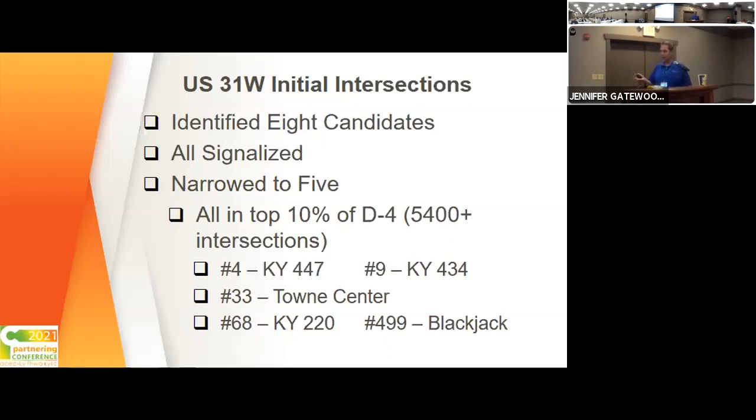So we met with Brad in District 4 and came up with 8 candidate intersections. All of them were signalized intersections. After looking at them for a little while, we narrowed it down to 5. There are 5,400 and something intersections in District 4 total, and KTC ranks them all in terms of the excess expected crashes. All 5 that we narrowed it down to were in the top 10% of the worst intersections in District 4. In fact, 4 of them were in the top 2%.